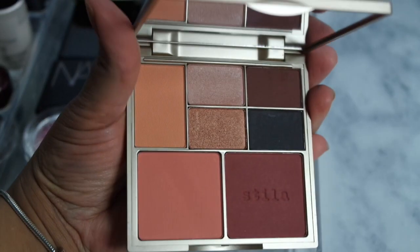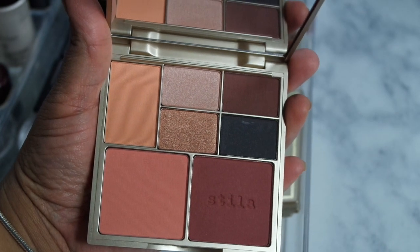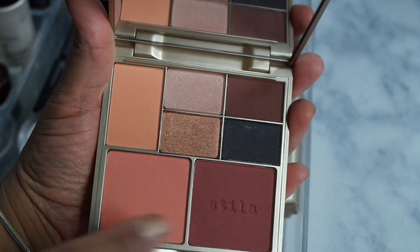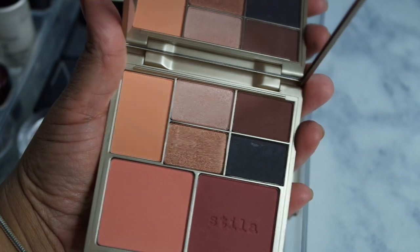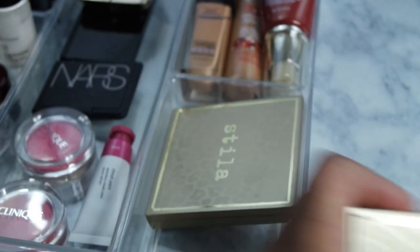I have used these in the past, though not as much as I want to, so I wanted to pull it back out to use. These two blushes right here are absolutely gorgeous, and like I said, I have used them and have been very, very pleased with them. So that is that color variation.